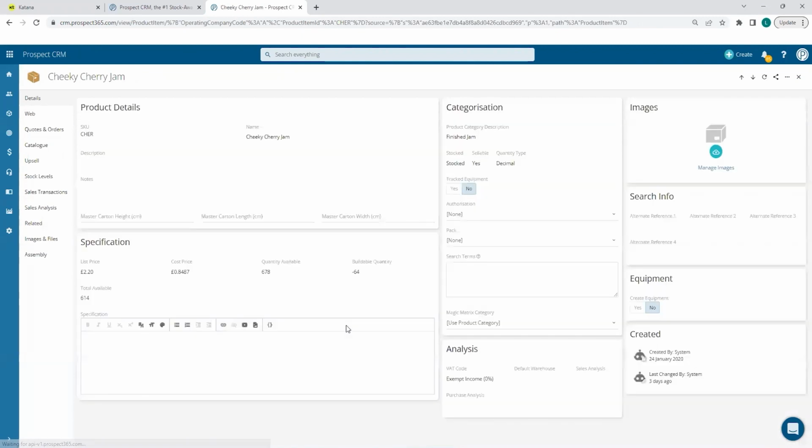If I click on the See More, and from this report, if I select our Cheeky Cherry Jam product, I can also see the product information that we've imported from Katana, such as SKU, description, list price, cost price, and we also show the quantity available. All the customer and product data shown is updated regularly throughout the day from Katana, making sure you have real-time data to support all the analysis and sales tools available within Prospect CRM.